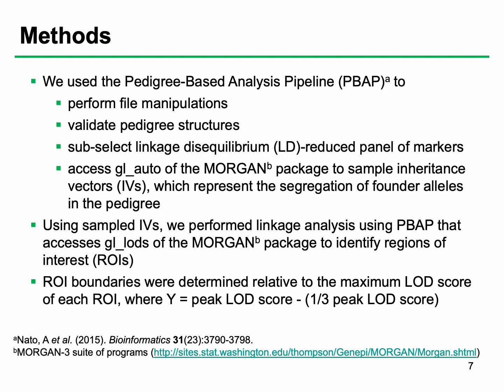Using the genotype data, we used the pedigree-based analysis pipeline, or PBAP for short, that I developed to perform file manipulations, validate pedigree relationships, and subselect a linkage disequilibrium reduced panel of markers. We also use this pipeline to access GLOTs of the Morgan package to sample inheritance vectors, or IVs, which represent the flow of founder alleles in the pedigree.